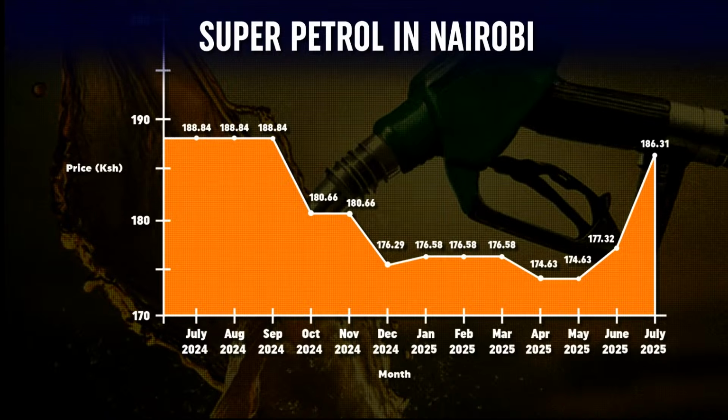They stayed there through September 2024, then started to decline to 180.6 shillings in October 2024. They stayed there for 2 months. Then in December 2024, we were down again to 176.29, and we stayed around that range up to March of 2025, when the price of a litre of super petrol in Nairobi was 176 shillings 58 cents. In April, this went down further to 174 shillings 63 cents, and remained at the same point in May. But in June 2025, the prices started to go up to 177.32, and now in July the announcement has been that a litre of petrol will retail at 186 shillings 31 cents.